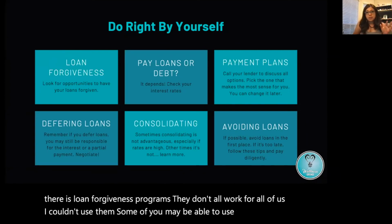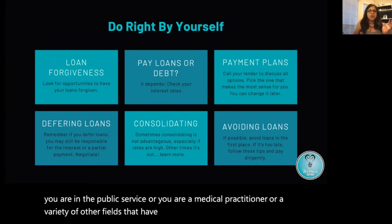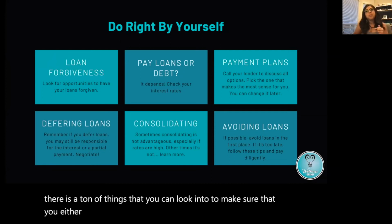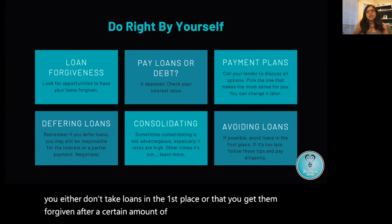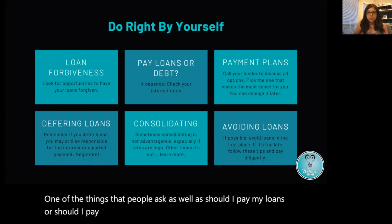So if you are in the public service or you are a medical practitioner or a variety of other fields that have loan forgiveness, if you're a veteran, there's a ton of things that you can look into to make sure that you either don't take loans in the first place or that you get them forgiven after a certain amount of service. One of the things that people ask as well is, should I pay my loans or should I pay my debt? It all depends on your current situation.